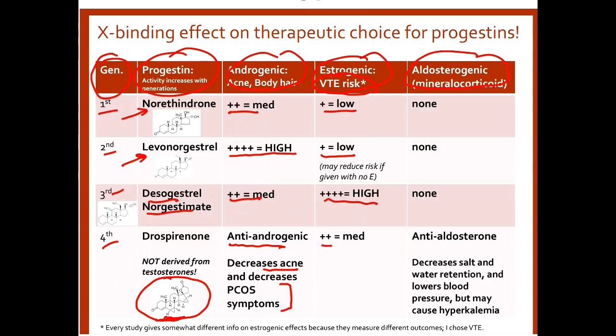Drospirenone went down just to a medium estrogen risk, but another thing that happened that was really interesting with this structure is that it now started to bind aldosterone receptors. And it is anti-aldosterone, so it decreases salt and it decreases water retention. Therefore, it lowers blood pressure, which can be really good for some people. But unfortunately, it can also cause hyperkalemia because you have an increase in potassium retention in the body. So that can be a negative side effect.